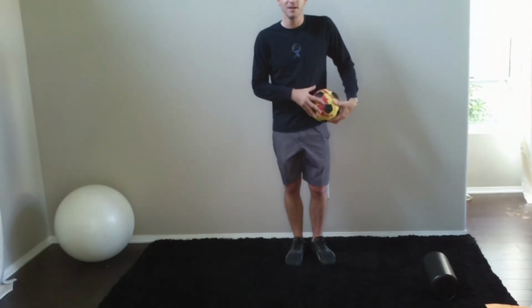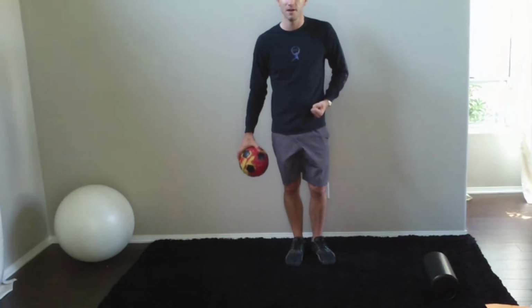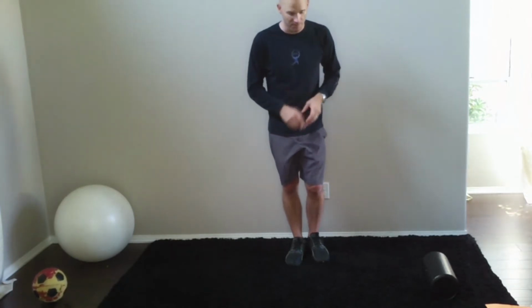Once you feel that, then you can go all the way down into this hard bony part of your hip. That's going to help to move the digestion, motility, so that you are eliminating properly and get some regularity in there. Because with fibromyalgia, many times there's an issue there.